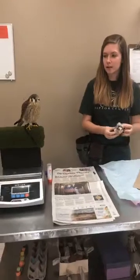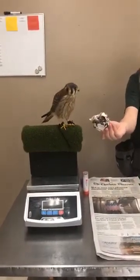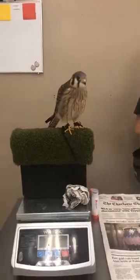So what do you think, Belle? Do you like paper balls? She doesn't seem too interested in the paper ball. We'll set it down here and see if she's interested in it later. She may just check it out.